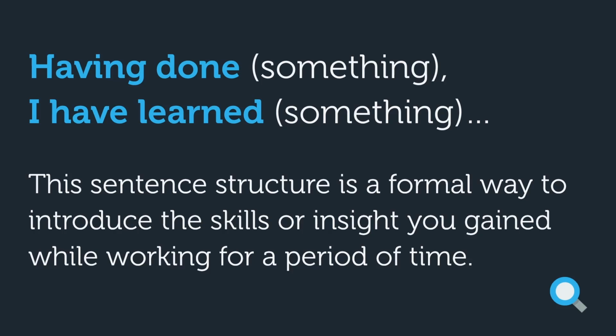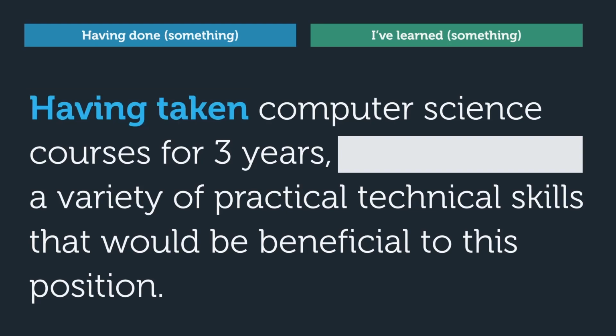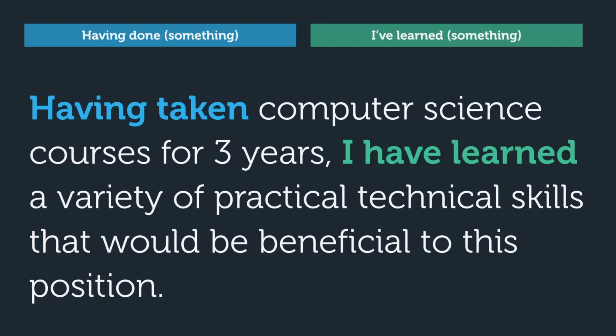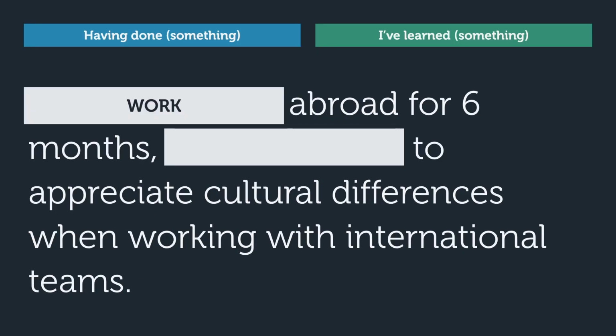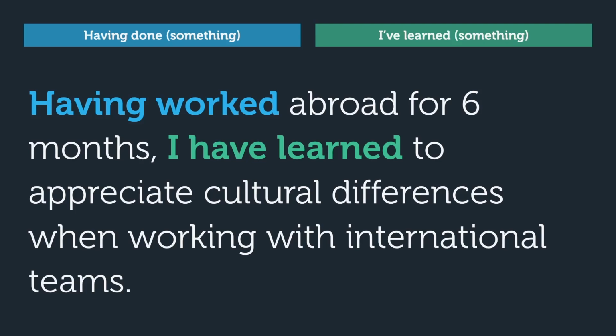Let's look at a few examples. Using the structure we just saw, how could you complete this sentence? You can see a clue at the top of the screen. Having taken computer science courses for 3 years, I have learned a variety of practical technical skills that would be beneficial to this position. Let's look at another one. Having worked abroad for 6 months, I have learned to appreciate cultural differences when working with international teams.